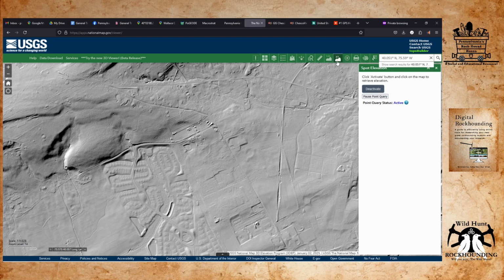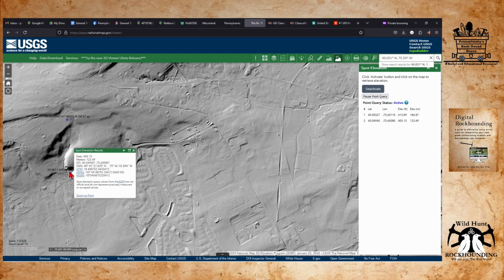We'll go over here to the mountain with the XY, click on there and click activate. Now we will pick 2 locations. We will say the top of this hill, and that gives us our elevation of 613 feet. And then we can click down here at the bottom of the hill, and it'll give us our secondary measurement.